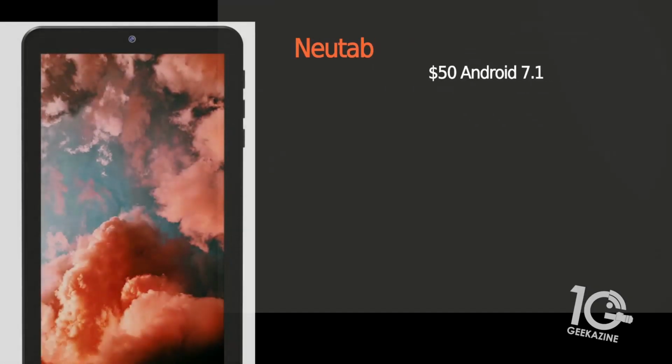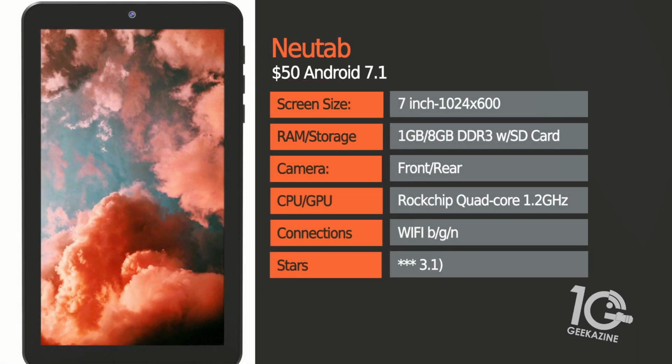Next up is the Neutab tablet. This is actually one of the $50 tablets that I'm showing here today. Let's take a look at some of the specs. It's a 7-inch tablet, 1024 by 600 screen. It's got 1 GB of RAM, 8 GB of DDR3, but it also has an SD card.